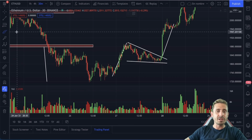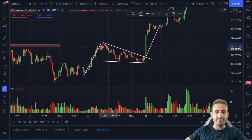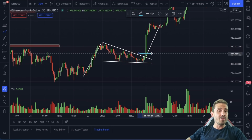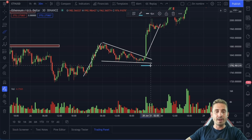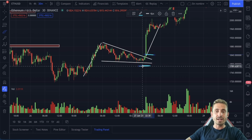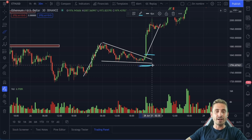Now, where would your entry point be? Your entry point would be straight here from the breakout at the very end of this wedge. You enter a trade right over here. Where would your stop loss be? Your stop loss could be below here, the support range, okay? So in this case, you enter around about the $1,840, and your stop loss is at 1,790 approximately.